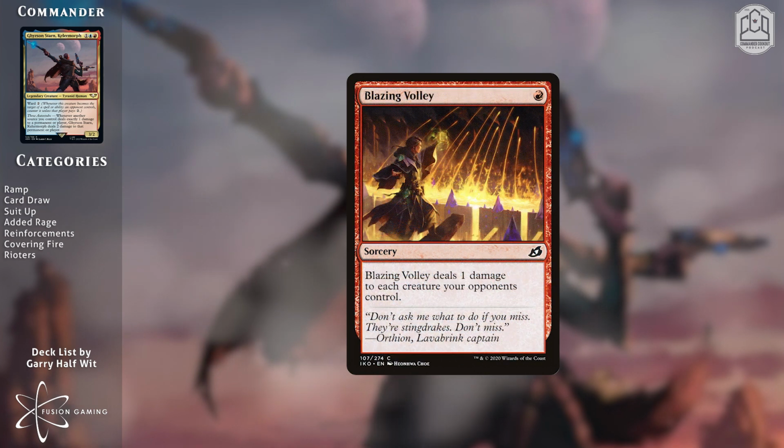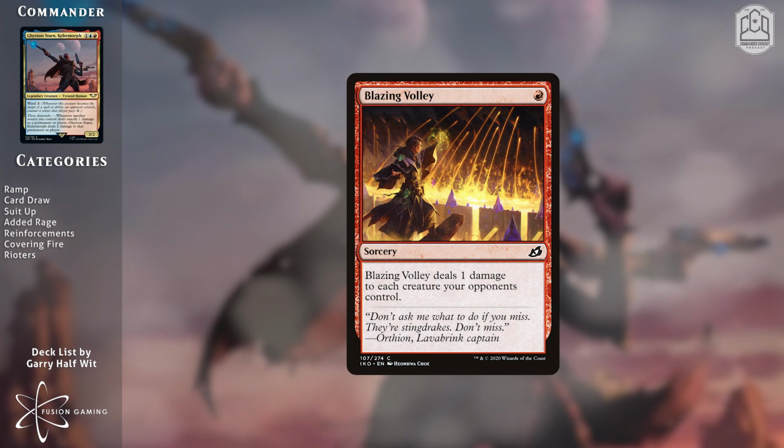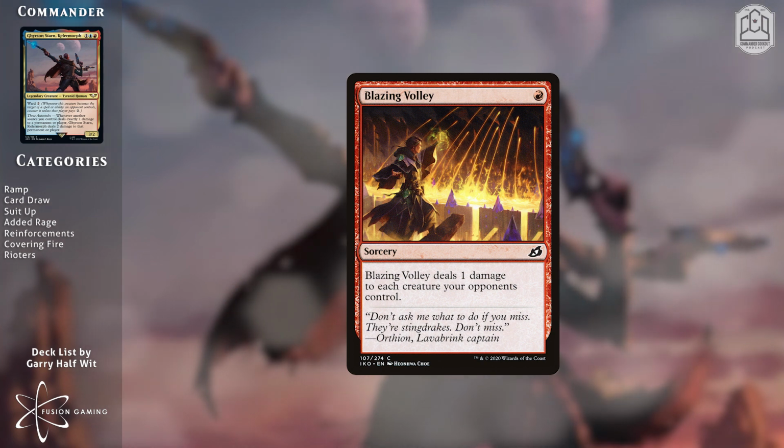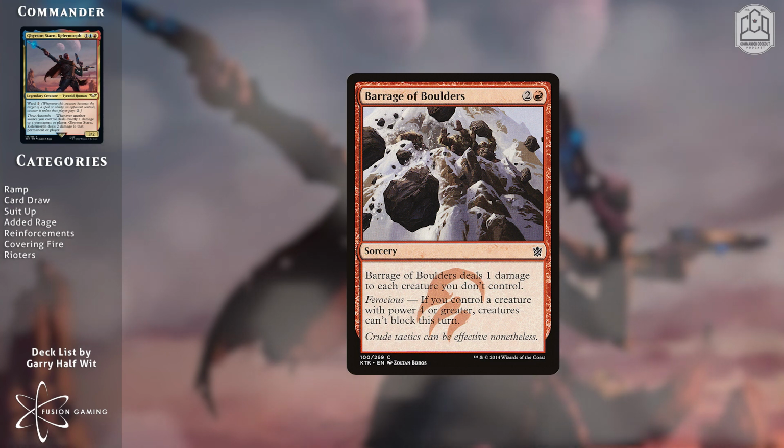Blazing Volley. 1 damage to each creature your opponents control. For how many mana? 1. There we go. Barrage of Boulders. Now hold on just a second for Barrage of Boulders.